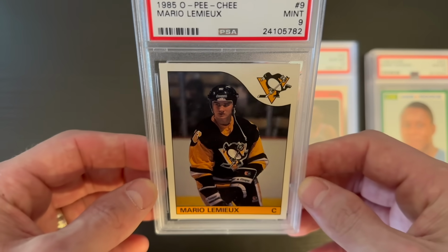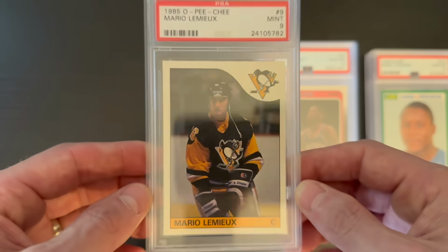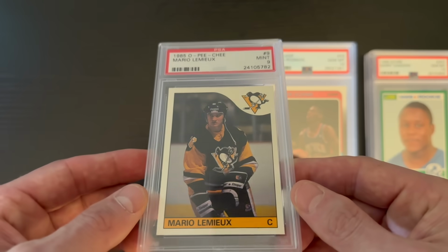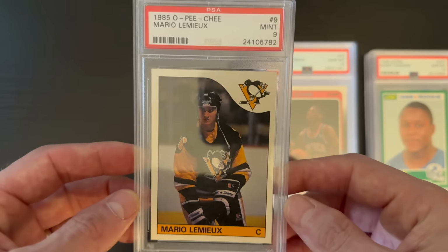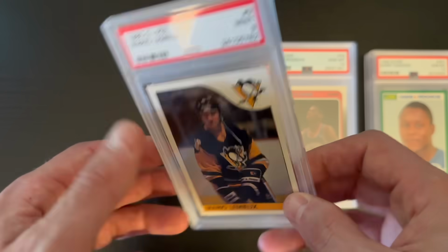And last card, hockey, 1985 OPC Mario Lemieux rookie. It's a PSA mint 9, and the centering is perfect. I mean, 50-50 to my eye in both directions. Surface very, very clean, and corners and edges are sharp enough to shave with. Front looks basically perfect here on the 85 OPC Mario Lemieux.